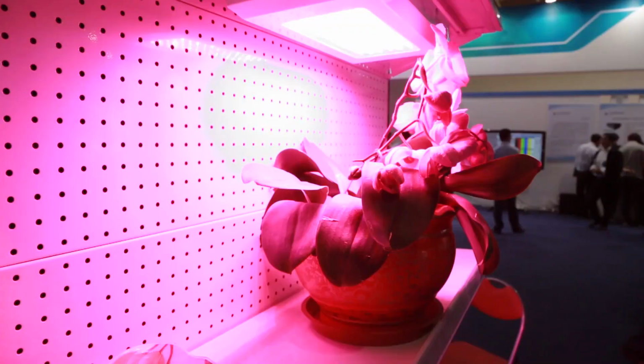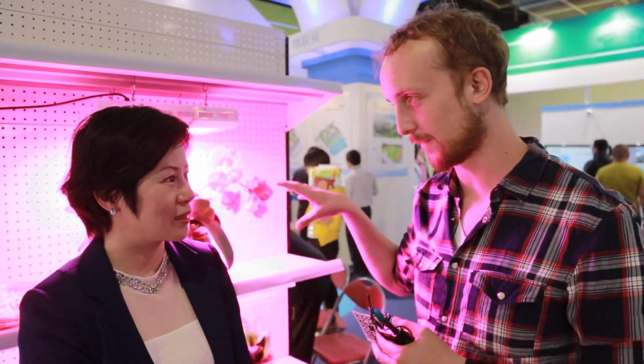Little Bird told me that this light actually absorbs PM 2.5. Yes. So tell me, how does this work?